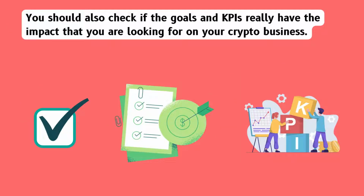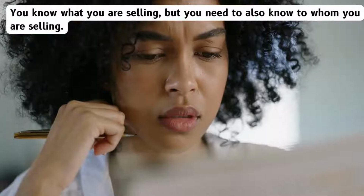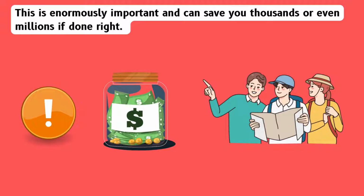You should also check if the goals and KPIs really have the impact that you are looking for on your crypto business. Number 3. Your effective crypto marketing strategy, target audience. You know what you are selling, but you need to also know to whom you are selling. This is enormously important and can save you thousands or even millions if done right.